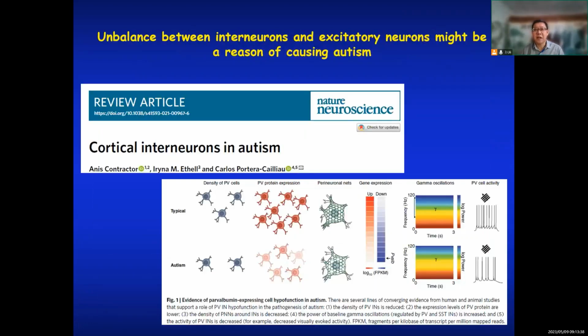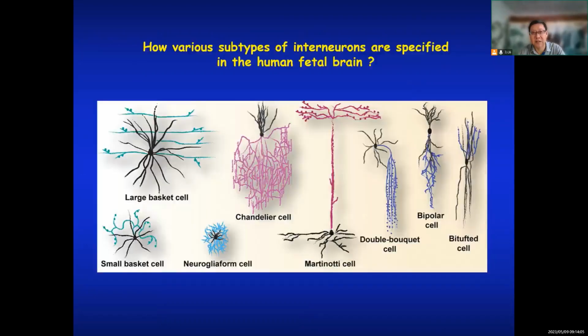In recent years, people have paid much attention to interneuron development because we increasingly realize that the balance between interneurons and excitatory neurons in the cerebral cortex is extremely important. An imbalance between those two cell types could be a major reason for autism. This has been more and more recognized by scientists.